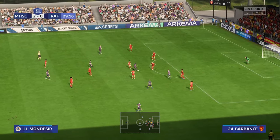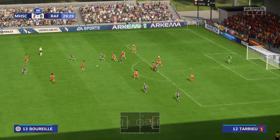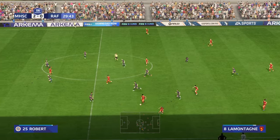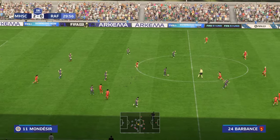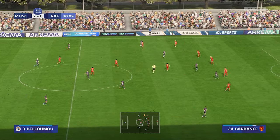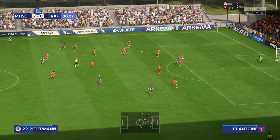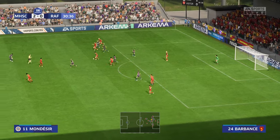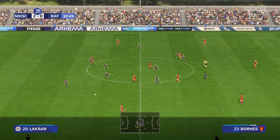Setting off perhaps a little bit too much here. Just the challenge that was required. Shielding the ball superbly. Moving into the advanced position. Oh, good looking run. Bodies forward and the break looks on. All hands on deck.